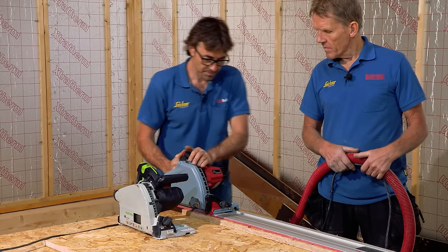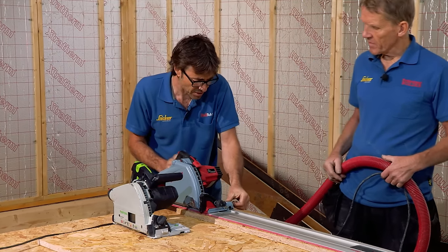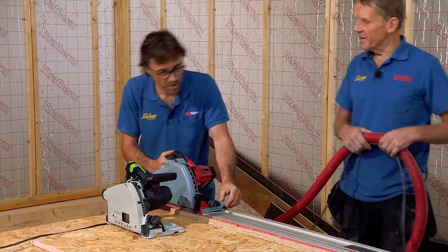Oh, let's have a little look. I mean, would you put a hand on the rail or what? I think it's kind of... I could put the thumb there. I mean, it's a bit close to the... This is the problem, isn't it? You're always trying to stay away from the blade. Let me try that.